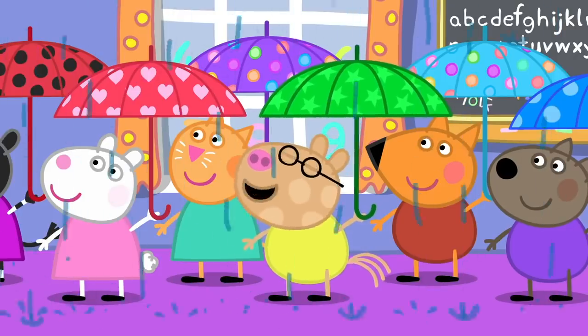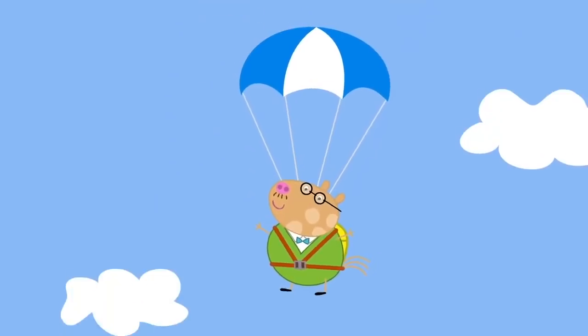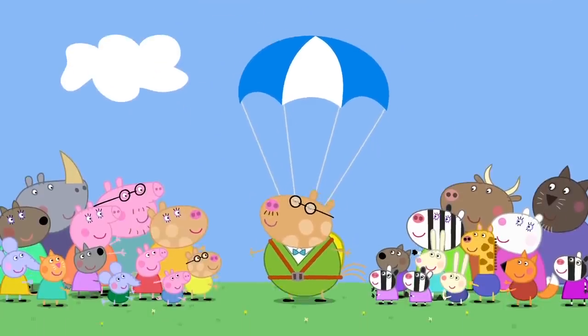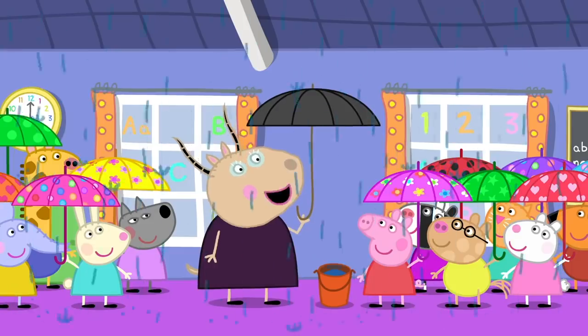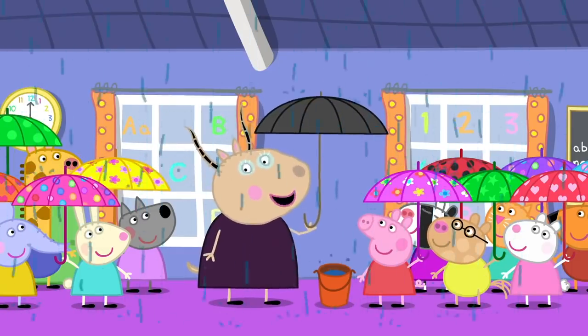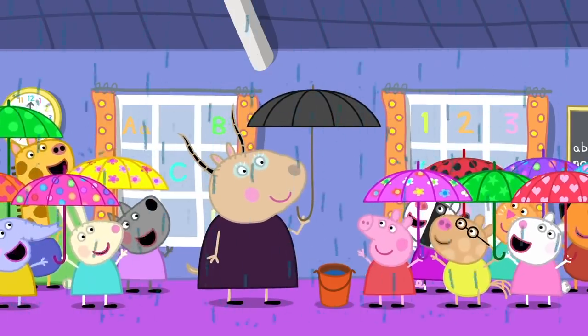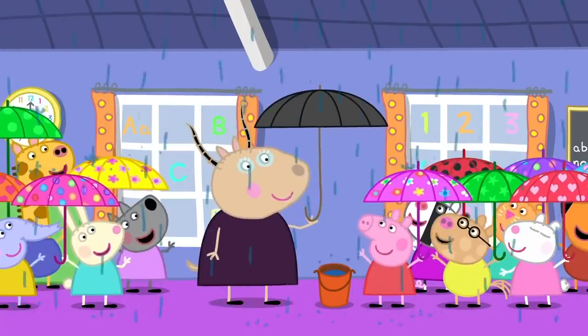My daddy did a parachute jump for charity. He floated down and made lots of money. Hooray! Good idea, Pedro. Hands up, who thinks their mummy or daddy would like to do a parachute jump? My mummy. My daddy. We need just one.